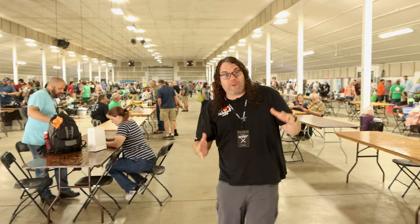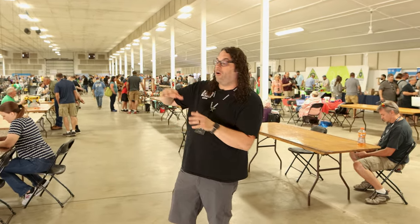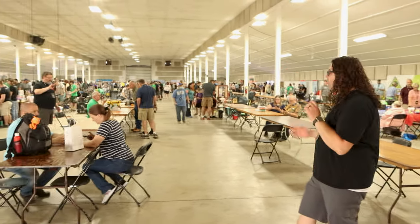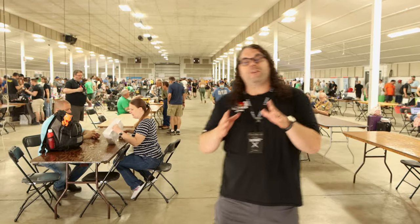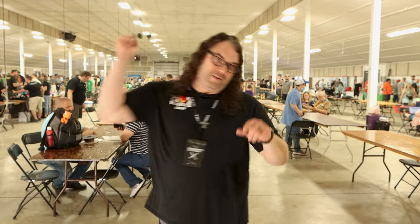They have a bigger building than 2019 when we were here. Last year, it was the same building, but only maybe half full. This year, as you can see, it is full all the way down there, which is so awesome this year for MRRF. We are excited to show you some tables. We're gonna go running through in style. I don't know if we're gonna stop, we're gonna talk, we're gonna find some really cool stuff. Let's go!